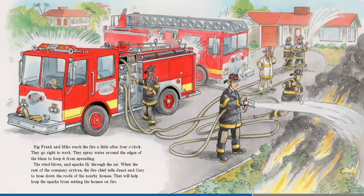Big Frank and Mike reach the fire a little after 4 o'clock. They go right to work, spraying water around the edges of the blaze to keep it from spreading. The wind blows and sparks fly through the air. When the rest of the company arrives, the fire chief tells Janet and Gary to hose down the roofs of the nearby houses. That will help keep the sparks from setting the houses on fire too.